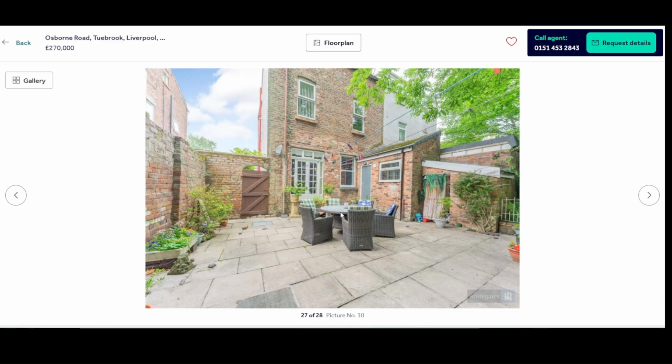There's one more view there, and it looks like you've got a side entrance there as well through that gate. So yeah, big paved area here. Doesn't really need to be all paved, I wouldn't think. You could potentially grow some other things here too if you were to rip up some of the pavers.